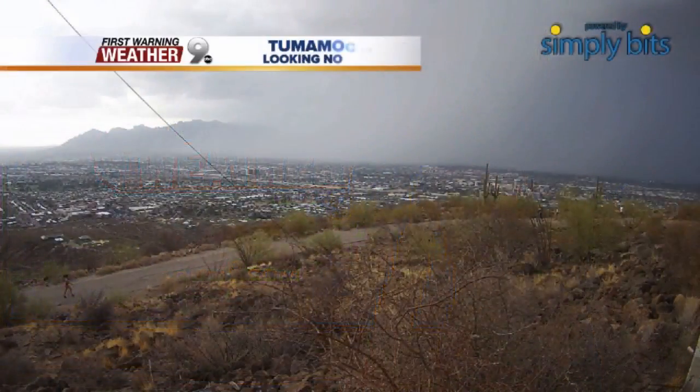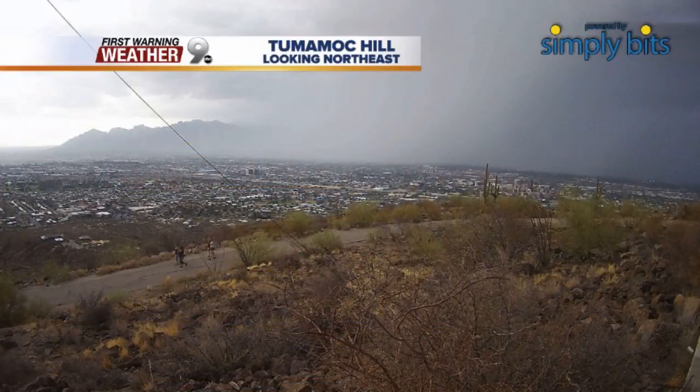Good evening. We want to give you some updates now on the rain that we're getting in and around Tucson. Here's a look from Tucson Hill to the northeast. Seeing some serious rain coming down. You can barely even see the mountains there. All the rain is just sort of drifting to the south, and it is bringing on some flooding.